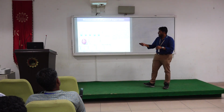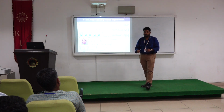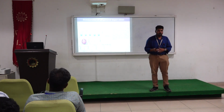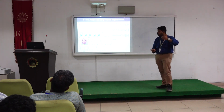So this is only the proof of concept we have shown here, by simply hitting the helmet with the ball from different directions, and we have taken the result. But now we are further analyzing with IoT devices to modify this application or extend it to the next level.